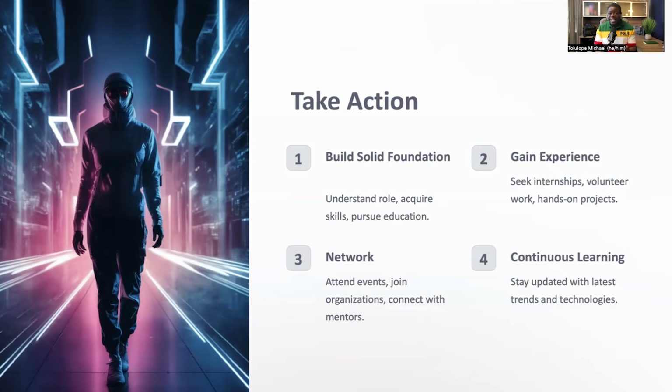To recap, we've covered the essential steps to becoming a security risk analyst: understanding the role, acquiring the necessary skills, pursuing the right education and certification, gaining relevant experience, and the importance of networking and continuous learning. Remember, this journey is about building a solid foundation and continuously improving your skills and knowledge. Take action by starting with small achievable steps, whether it's signing up for an online course, attending a local cybersecurity event, or connecting with a mentor.